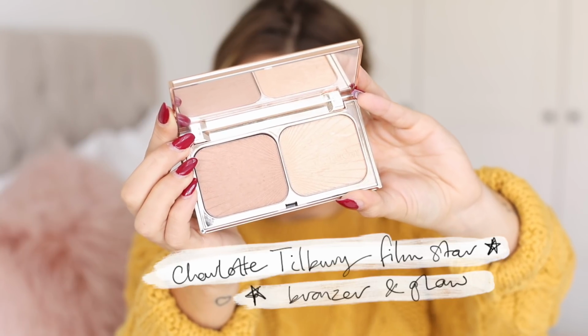And then another rediscovery for me this month is this little combo. I'd say about midway through this month I started using the Charlotte Tilbury Film Star Bronze and Glow again, and I've been loving this.